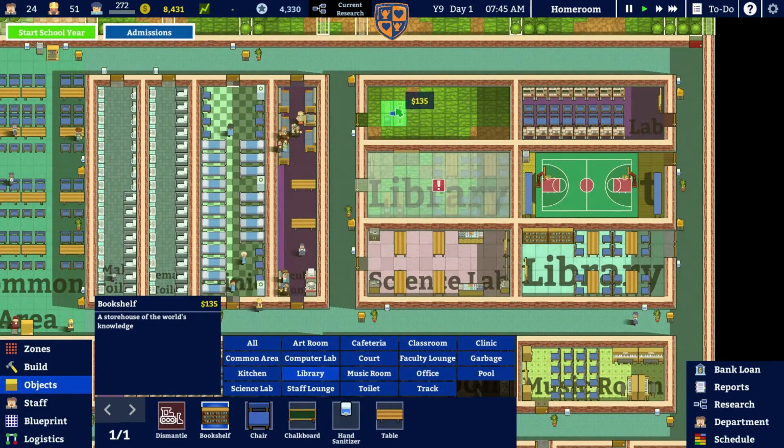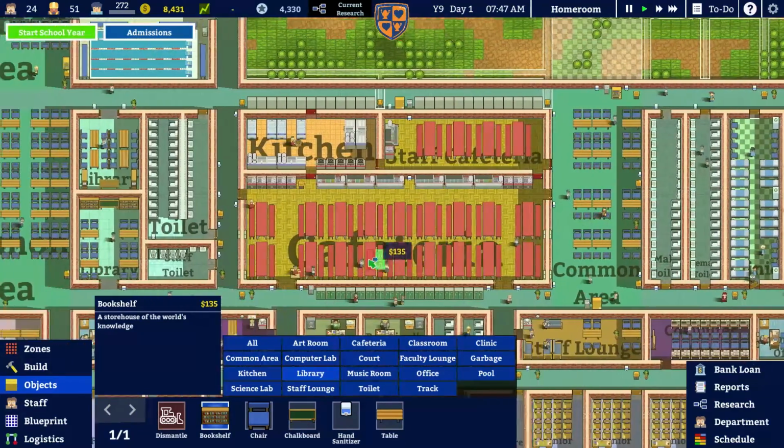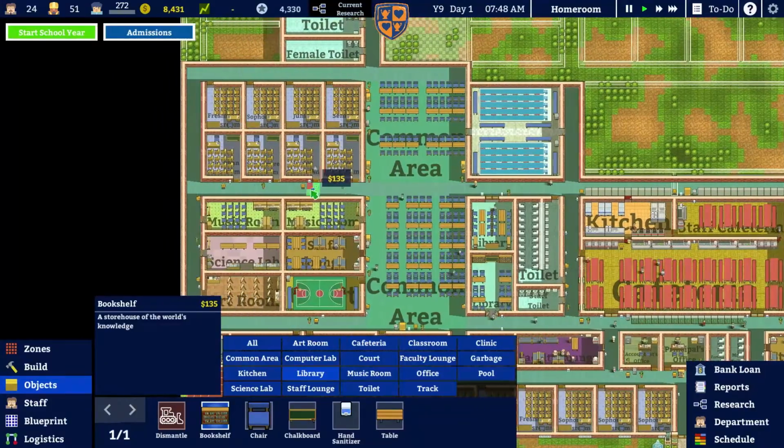And then we just got to figure out what we want to do with this room just here. What do we want to do with that particular little space just there? I mean, it could be anything.